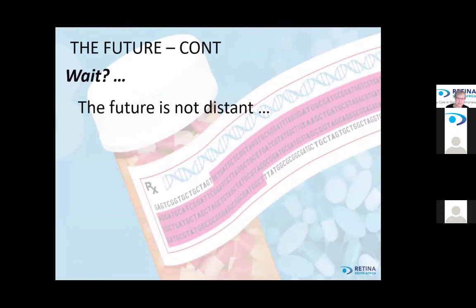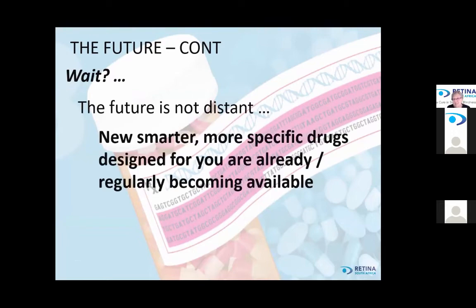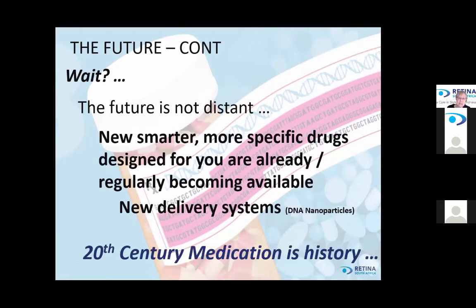it is not distant. In fact, as I've said, it is basically here in its infancy at the moment. We're seeing the dawn of a new age in medicine right now in 2022. And we know that new, smarter, more specific drugs designed just for you are readily becoming available day by day, more and more. And new delivery systems are becoming available in little DNA nanoparticles. In other words, 20th century medicine that we all grew up with is now history.